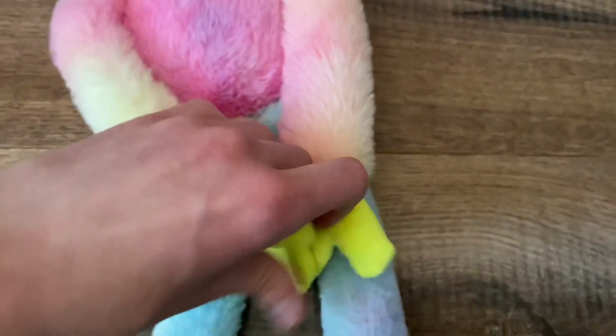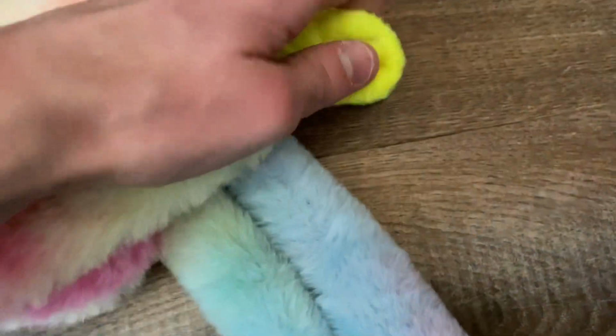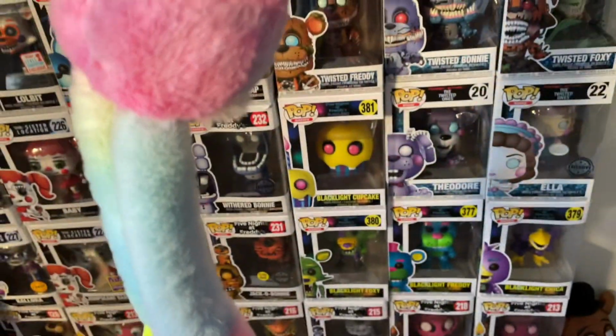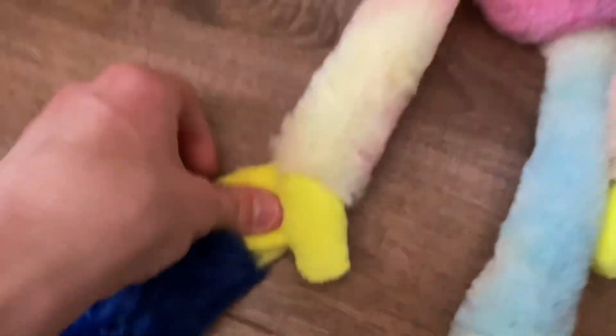And of course, just like every single other Huggy Wuggy plush in the book, you've got those Velcro hands, so you can stick them together. So, you can make them hang from your arm like a bloody monkey. Or you can make it hold hands with another Huggy Wuggy plush. Isn't that just so sweet?